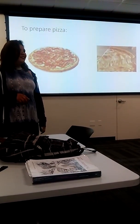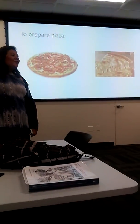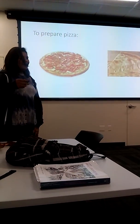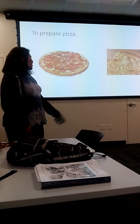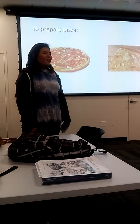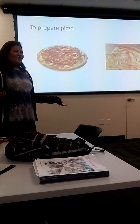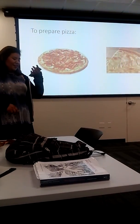Now to prepare your pizza, it really depends on however you want it. Some people decide to put all the liquids first, which is like the tomato sauce and the olive oil. And some people decide to leave the cheese on top. As you can see, the pizza really is how you want. However, some chefs suggest that you put a thin layer of olive oil on your dough so that it does not get soggy with the tomato sauce.